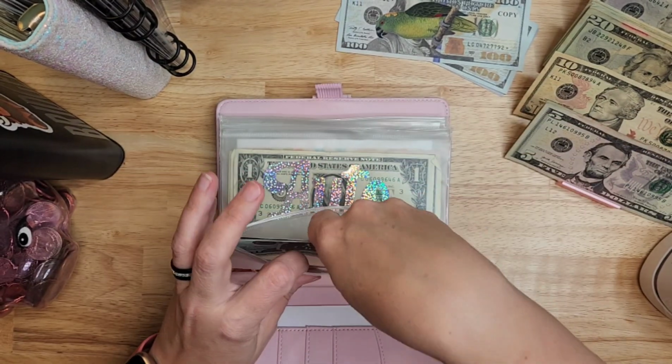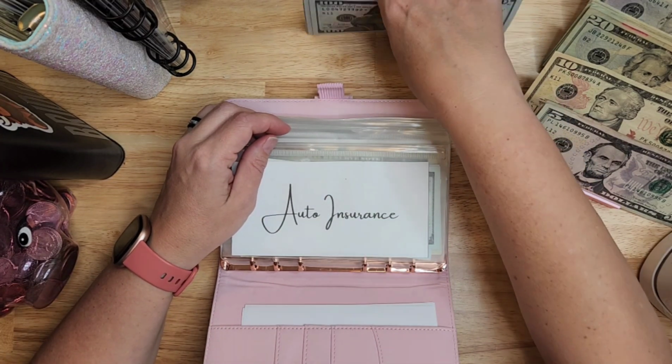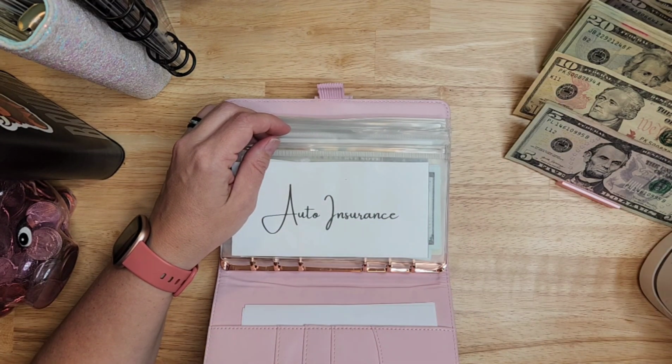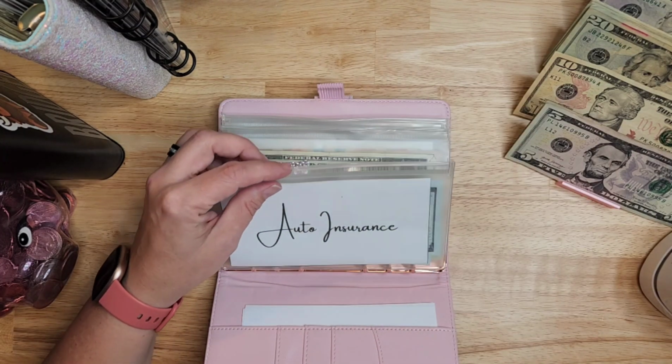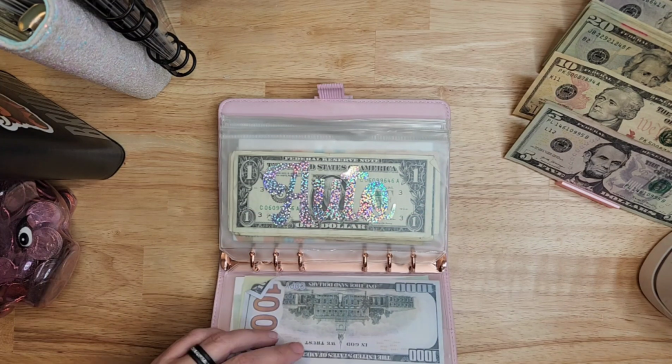We pay our auto insurance every 6 months, so having a sinking fund is a must for us. Previously, before I did sinking funds, there would have been no way that I could have handled doing auto insurance every 6 months, so I used to pay monthly.